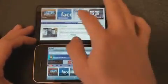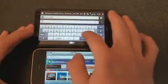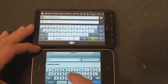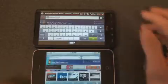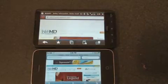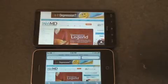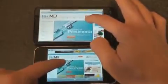Let's go to another website and see which loads faster. We're going to go to webmd.com this time. And over here. Okay, and ready, set, go. And they're off. Okay, 3GS won by about 2 seconds there. And we can move around on the page.